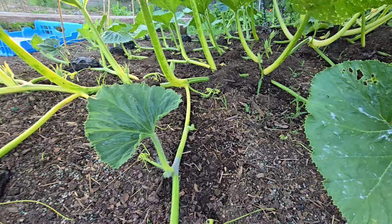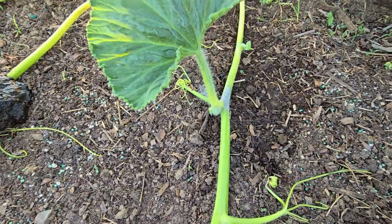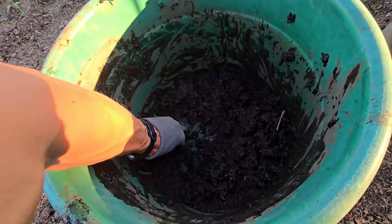So I've already done all the ones that I want to do over there. I just have one more right in front of us that I want to cover up and show you how I'm doing it. I have the garden soil here mixed up very wet.